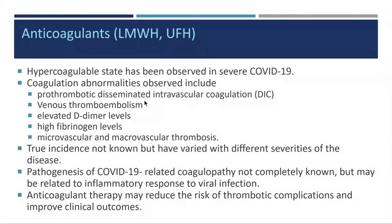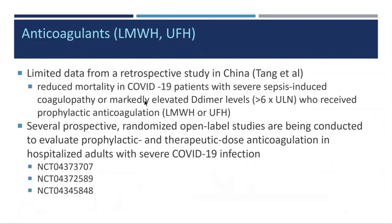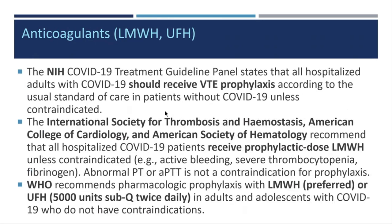Given this hypercoagulable state, in theory, anticoagulant therapy may possibly reduce the risk of thrombotic complications and improve clinical outcomes. There's just limited data from a retrospective study in China by Tang and his colleagues, wherein they found reduced mortality in COVID-19 patients with severe sepsis-induced coagulopathy or markedly elevated D-dimer levels 6 times above the upper limit of normal, who received prophylactic anticoagulation, such as low molecular weight heparin or unfractionated heparin. This then launched several more prospective randomized open-label studies that are exploring the use of anticoagulation in treatment of patients with severe COVID-19 infection.